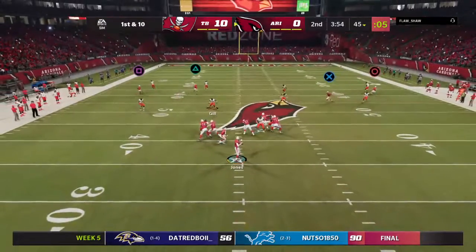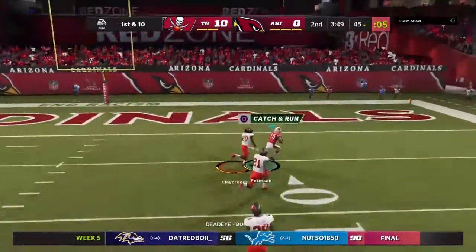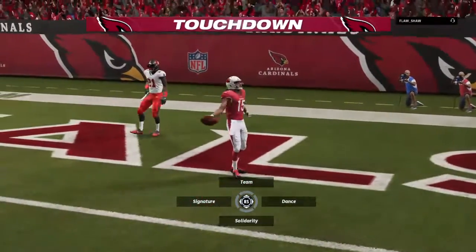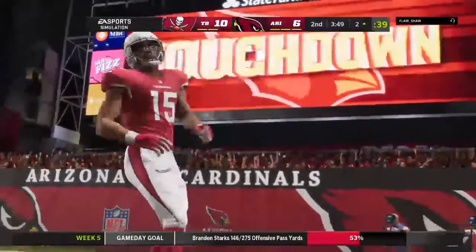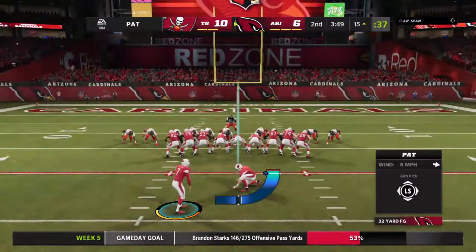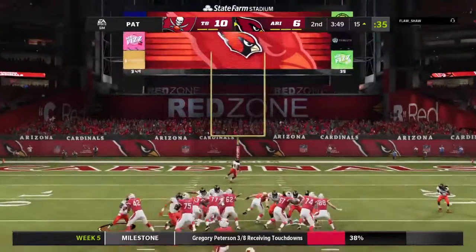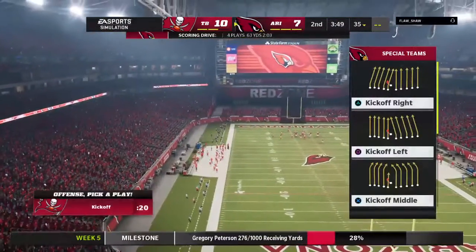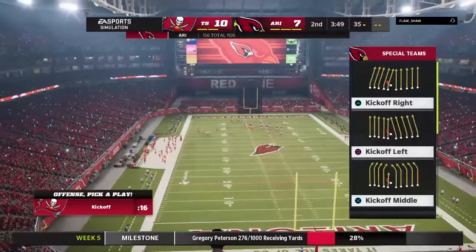To throw. Jones. He's going to fire one deep, middle of the field. And at the 7-yard line, the catch is made. And he is into the end zone. Touchdown, Arizona. A big play there. His third touchdown now on the year. And the Cardinals have cut it to within a score. Extra point by Fairbairn, up and good. And the lead is down to a field goal.